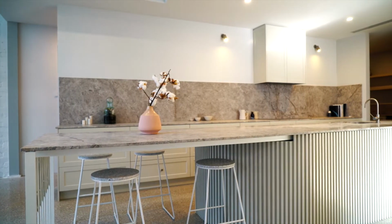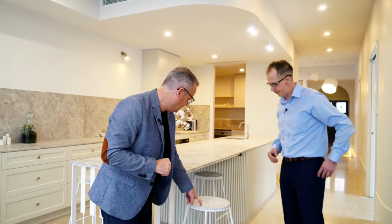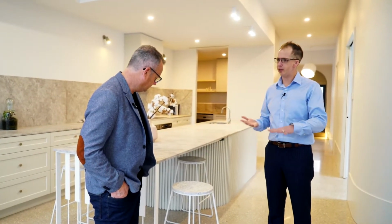Oh wow, you have a kitchen with a house attached to it. Yeah, nice big kitchen. It is absolutely massive. It's the little bespoke features on these stools. Is that part of the floor? Very close. It's a terrazzo tile that they water cut and put on top of the stool. Love it. And it just has that really nice tie-in.